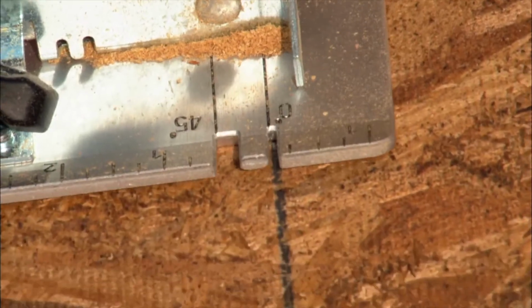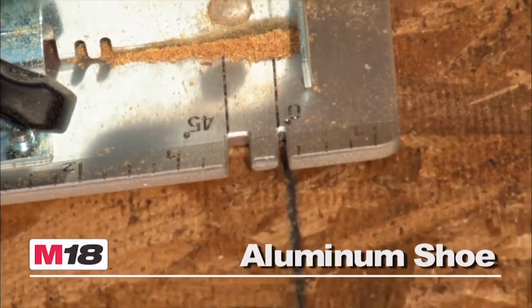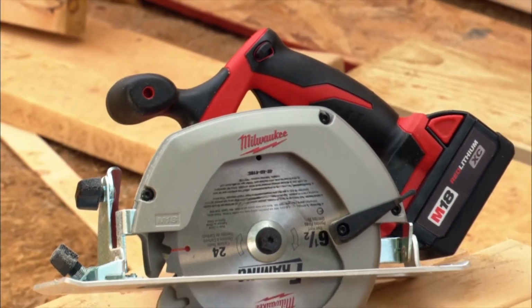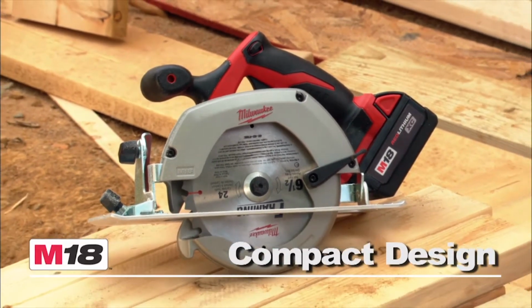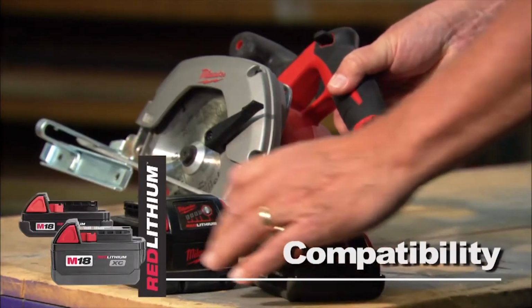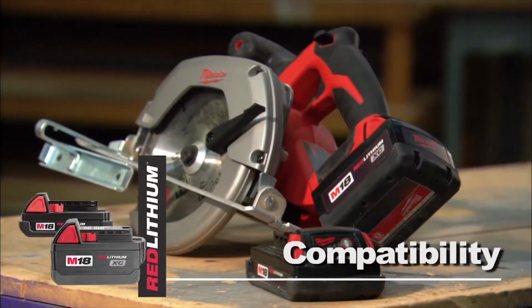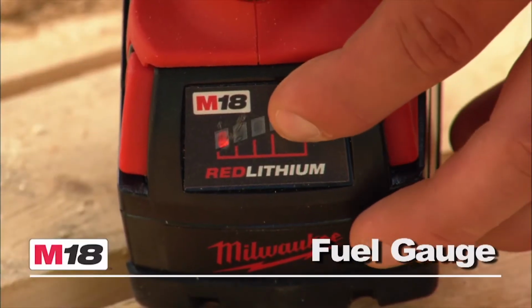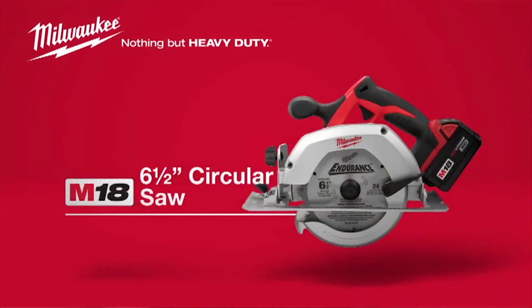The M18 cordless circular saw features an easy-to-read, lightweight, aircraft aluminum shoe for accurate cuts. It offers a compact, lightweight design with a soft grip handle for portability and user comfort. This tool is compatible with the Red Lithium Compact or XC high-capacity battery for increased productivity. And a battery fuel gauge monitors charge. For lightweight power with rugged durability, choose the Milwaukee M18 6.5-inch cordless circular saw, powered by Red Lithium.